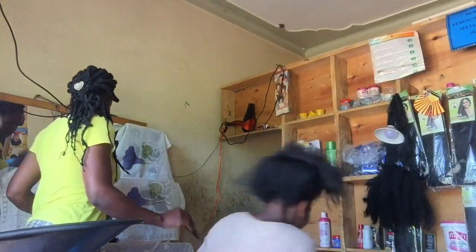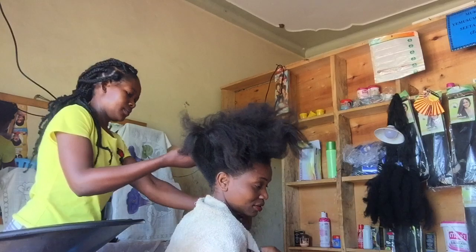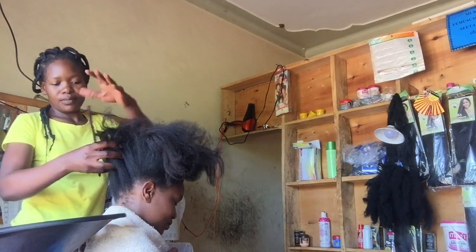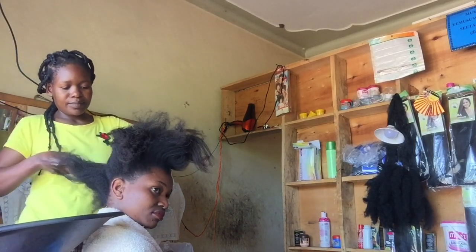Hey guys, at first they are going to comb my hair thoroughly, like she's going to take her time to comb it slowly, because guys, it pains. It really pains, but I just love my hair, and I'm just proud of it. After combing, they have to wash it, and they have to wash it like 3 to 4 times. It depends on how dirty it is. She has to put in the shampoo, massage, and scratch your head, and you feel like you want to sleep. I just love that moment when she's scratching like this. You just feel like you're in heaven.